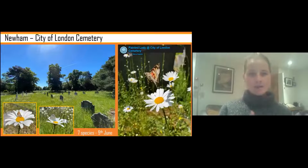In the City of London Cemetery, there's swathes of these wildflower meadows, particularly within the areas that have the oldest graves on the site. And they're just home to so many butterfly species. I saw 7 species just within this one cemetery, along with lots of the day-flying moths at that time of year, and also the dragonflies. So it really was a buzz with wildlife, as well as all the birds and mammal species that were there as well. And the small copper that's on the bottom left corner here became my tick for Newham.